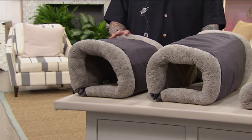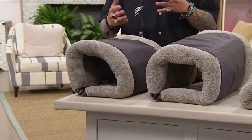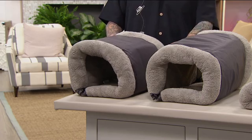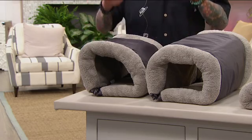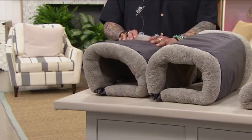Yeah, exactly. If you have the cat that I would call the wallflower, the ones you find under the bed, in the closet, but not out with the rest of the family, the zip tunnel here is a great tool for you. You can have this next to the couch, and the cat will still come out and join the party, but they know they're covered. They know they're safe. It's a place for them to go, and of course, it's nice and cushy inside.